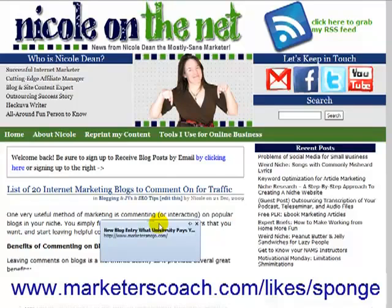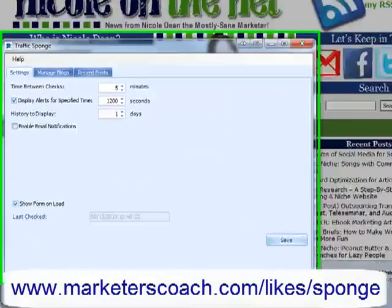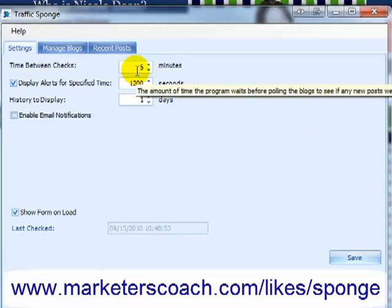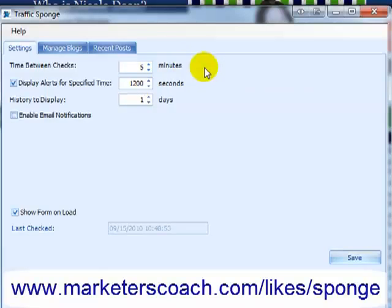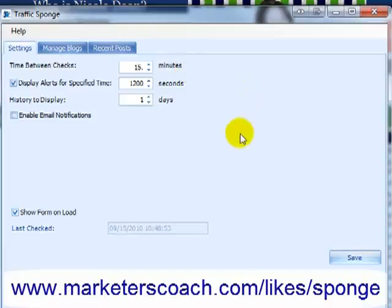So the tool is Traffic Sponge, and what I'm going to do is show you exactly how I've set mine up. So I have time between checks at 5 minutes right now, but I'll probably set it back to 15 minutes. I set it at 5 because I was trying to make sure that I had an example to show you in this video, so that's why it's at 5 right now, but I'm going to set that back to 15.